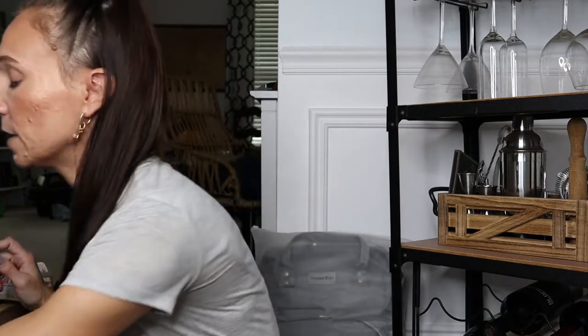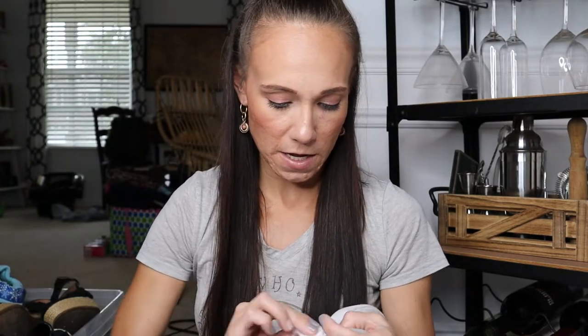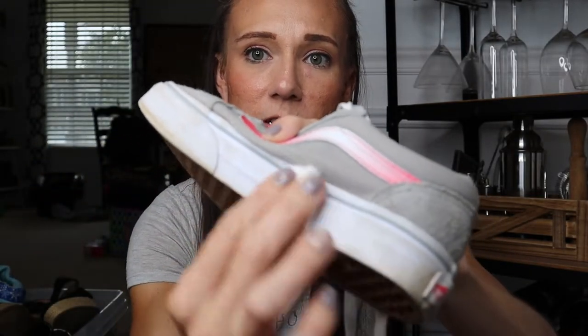So I'm going to go through and get all of those types of marks off, but I'm also, for shoes like these little Vans, aren't those adorable? As you can see along this rubber here, I'm going to try to clean that white off. This usually works really well. So you have the dirt along here. This just cleans them right off. This is also really good for Converse that have rubber lowers. I really like using this.